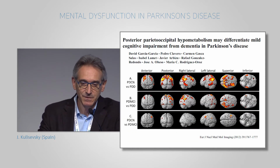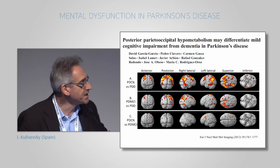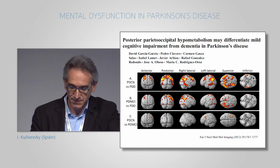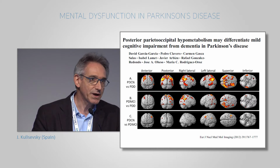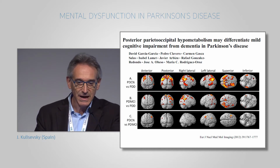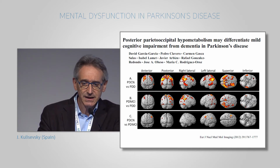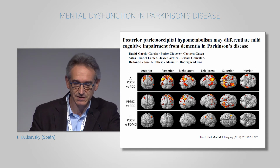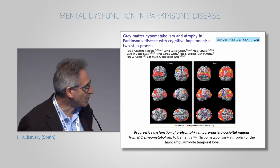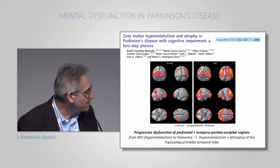This is a nice paper from my friend Maricruz Rodriguez-Oroz, and they also showed that there is a posterior parieto-occipital hypometabolism that may differentiate mild cognitive impairment from dementia in Parkinson's disease. We can observe this same problem from different points of view, from different authors, from different techniques. But interestingly, they followed up these patients and they say that cognitive impairment is a two-step process.